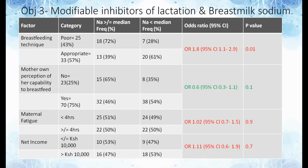So this was my third objective, the modifiable factors. The breastfeeding technique, it was good. We had a fairly even distribution. We had the moms who had appropriate technique, which was 57%, and poor, which was 43%, and the odds ratio was 1.8.